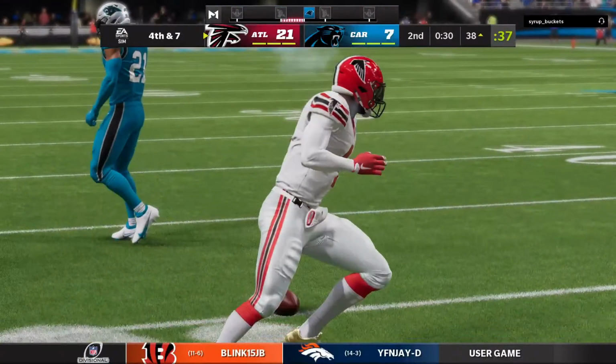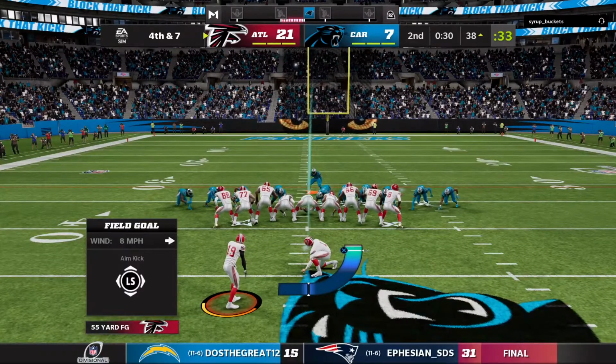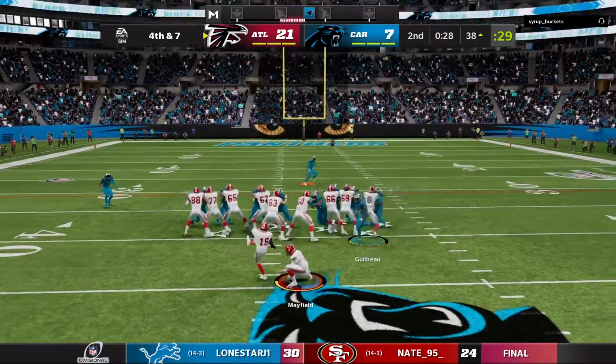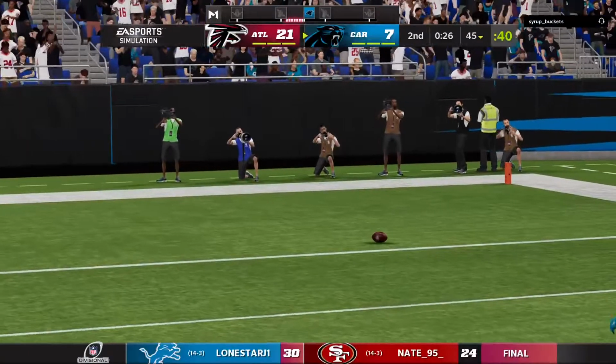That's one he definitely normally catches. Fourth down. And this won't get there. Won't be online either. It's no good.